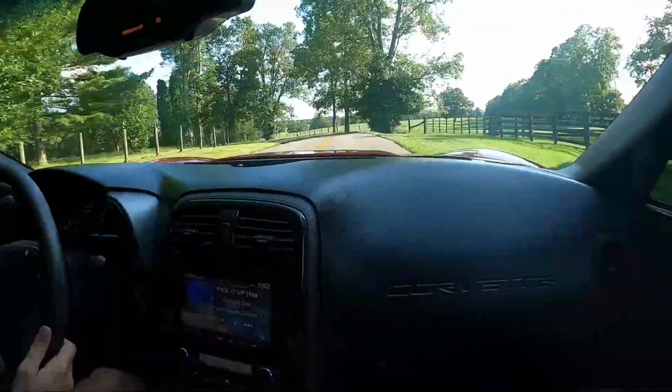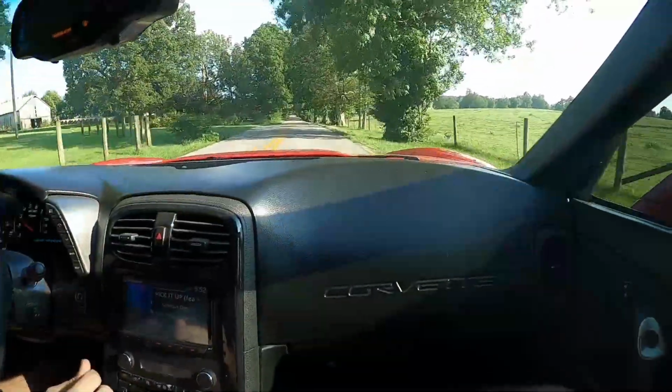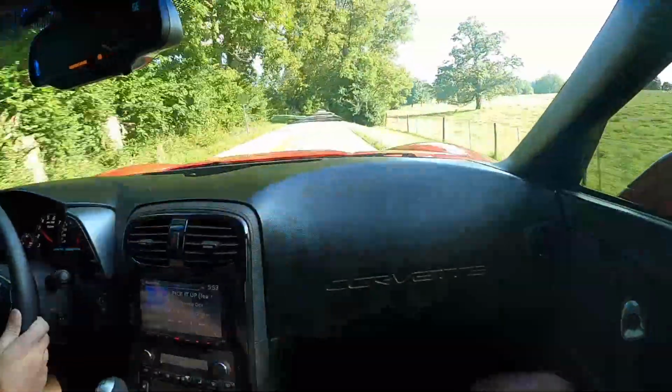How much does this thing weigh? Between 3 and 31. Oh wow, so it's way less than the Supra. Here's another nice little spot right here, baby.